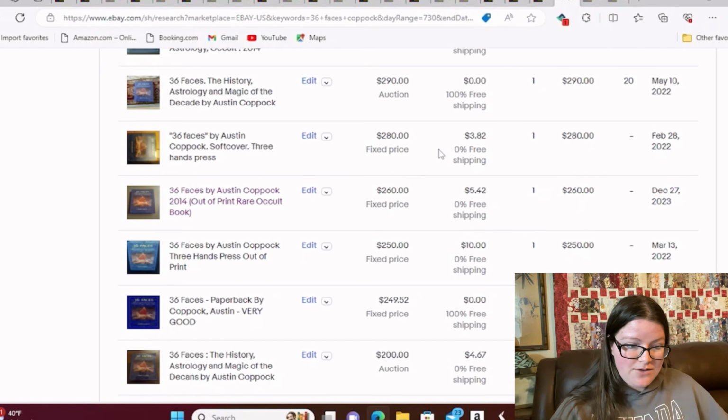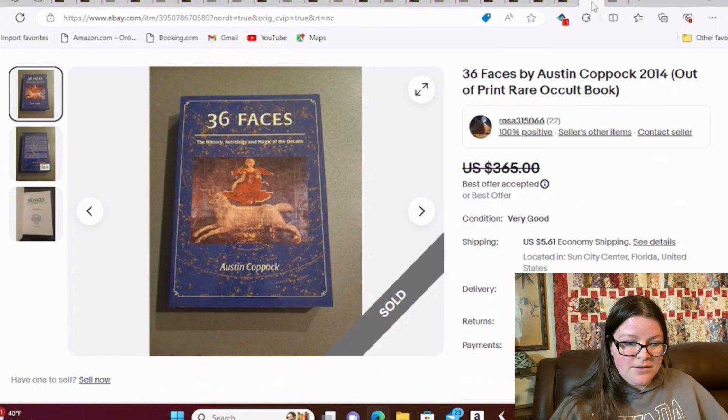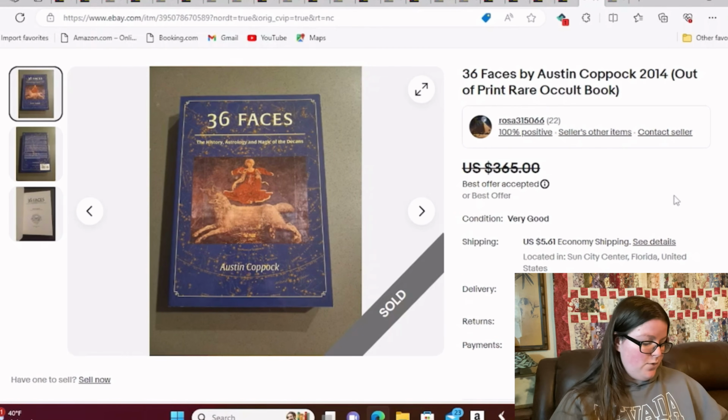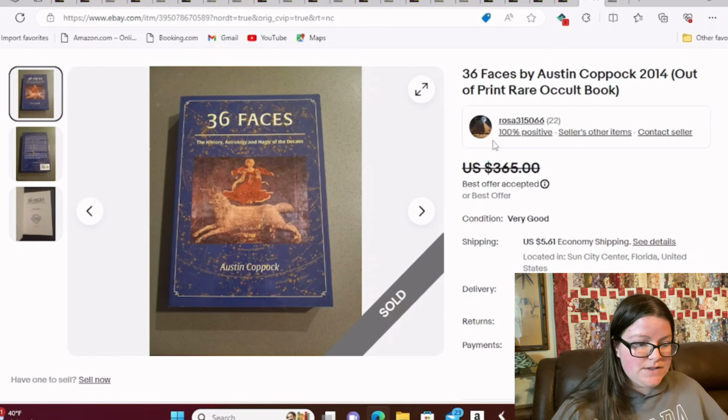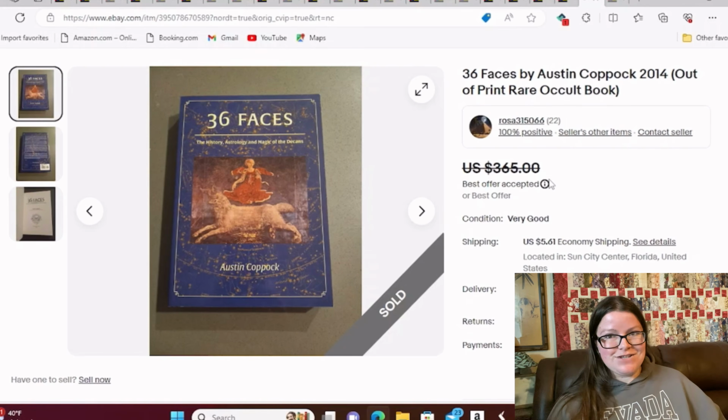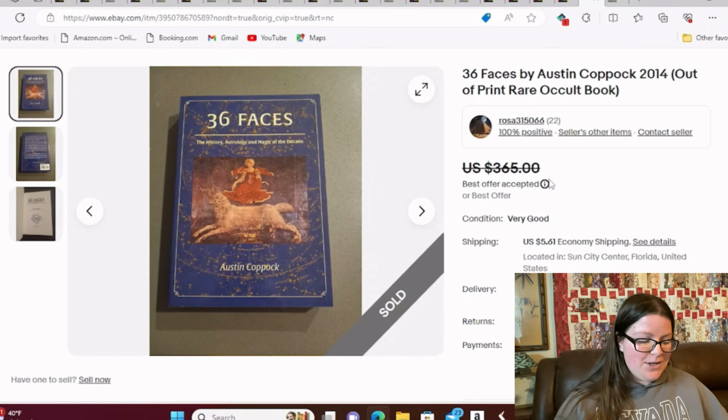So let's check this one out. It was released in 2014. Let me make sure this is my soft cover version that sold for $260. I have a little bit more information about this. It's 36 Faces by Austin Coppock. 2014, out of print. It's The History, Astrology, and Magic of the Decans. The decans are the division of the 12 zodiac signs into 3 equal parts, hence the 36, and the book talks about that.